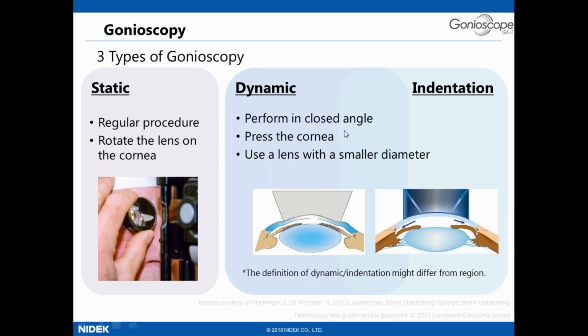As I said, it's performed in closed angles, and the doctor will usually use a different lens from the static. It will use a smaller lens and will apply pressure onto the cornea. With this pressure, the doctor will see whether the angle moves or not.